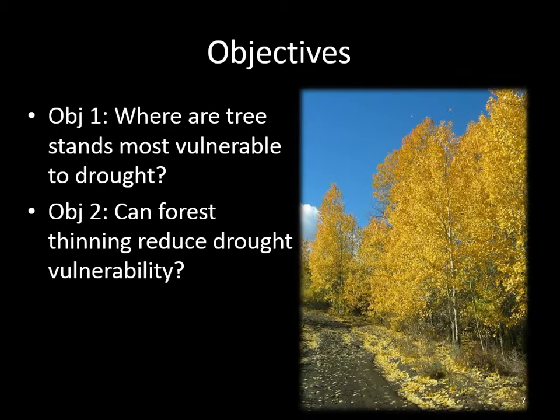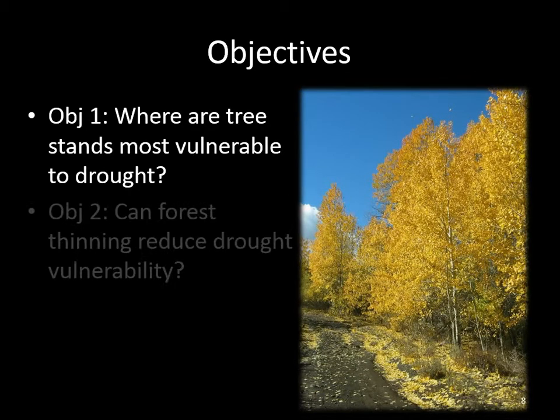So the objectives of this work are principally, first, which tree stands are most vulnerable to drought, and then can forest thinning reduce drought vulnerability? As I mentioned, I'm at the beginning of this project, and so I'm going to be principally focusing on objective 1, just which tree stands are most vulnerable to drought in a watershed.